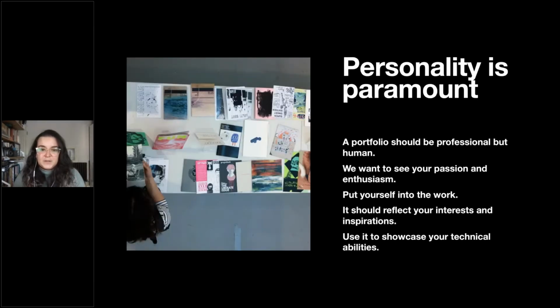Portfolio is something really important in your application. It shows exactly who you are, your personality, what you're interested in, and how much effort you have put into your work. So a portfolio should be professional but human, and we'll explain that later on as we go through the session. We want to see your passion, your enthusiasm in the things that you're interested in, and how much effort you put into your work. It's basically through your portfolio that we need to see you, and how you can evolve throughout a degree.